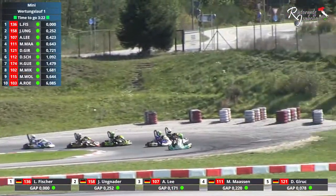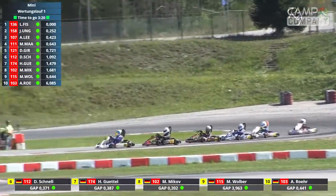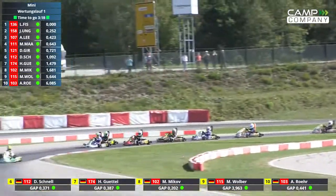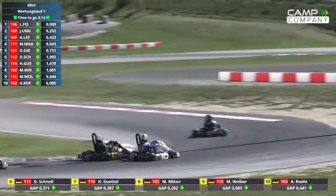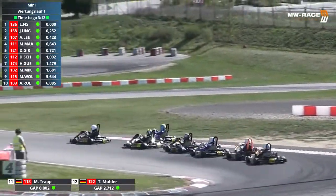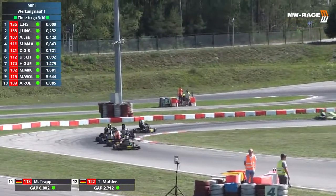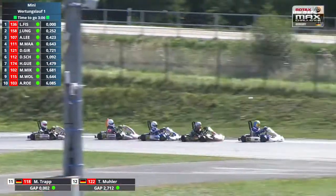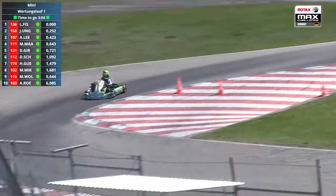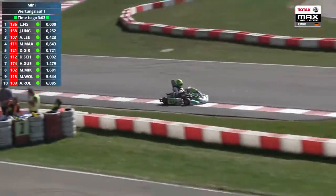As Austin Lee now goes up the inside of Jonas Ungenada in the 107, and so does Montego Masson, but Masson hung out a little bit to dry, as now Ungenada tries to go up the inside of Lee through turn 6. Lee runs wide through into 7. Montego Masson goes round the outside of Austin Lee through turn 7 itself. So Lee now down from what would have been 2nd position, now back down to 4th he goes.